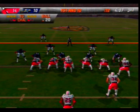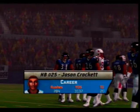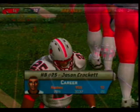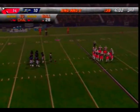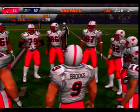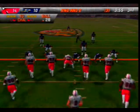The Ravens line up in a 4-3. They give it to the halfback. Lopez comes up to make the play at the 28-yard line. He's had pretty good success running the ball in this one. Ball on the 28-yard line.